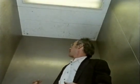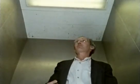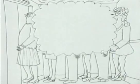But these safety regulations do make lifts much more claustrophobic. In fact, they're sort of sensory deprivation chambers. The only clue you've got where you are is the indicators. It's not surprising that many people have phobias and fantasies about travelling in lifts.